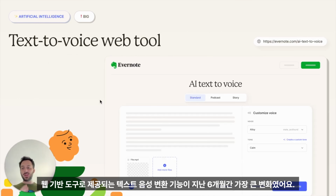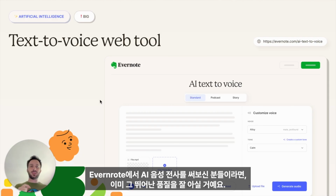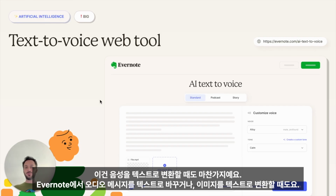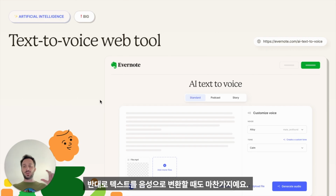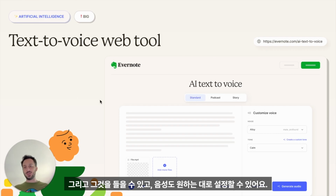Artificial intelligence. The big one in the last 6 months was text to voice. It's a web tool. You'll find it not in the product, but on the website. It's super cool. It works very well. Those who have tried AI transcriptions on Evernote will be familiar with the fact that it's so high quality and works very accurately every time. This is true for voice to text, so converting an audio message or an image to text on Evernote. It's also the same for the opposite, text to voice. You paste there something that you found online or something that you're writing, and you can hear it and you can customize the voice. Super cool, give it a try.